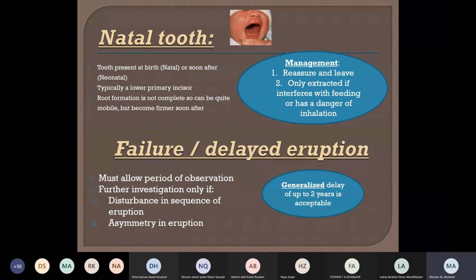Now we will come to natal tooth. A natal tooth is a tooth that has erupted at birth. If after birth, then it is called neonatal tooth. Now, the management will depend on the amount of mobility. If there is a lot of mobility, that will carry the risk of inhalation, or it will interfere with breastfeeding, then there is no other way, we have to extract it. Otherwise, if you leave it in for a few weeks, it will get firm by itself because the root will develop quickly.